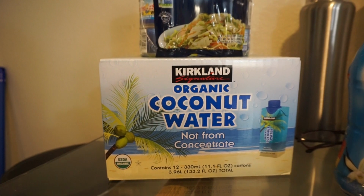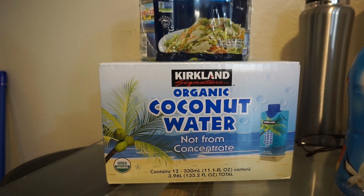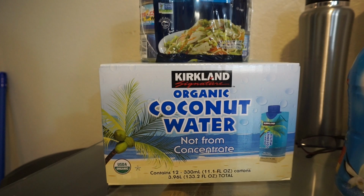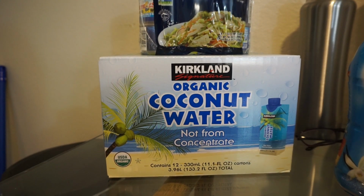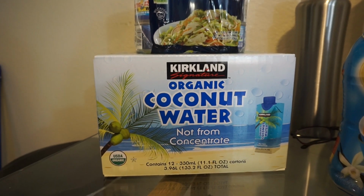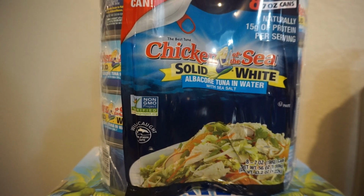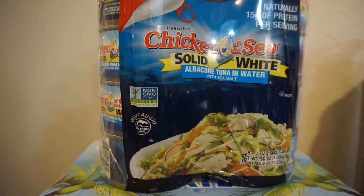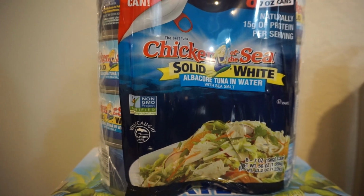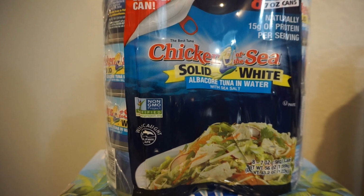And coconut water. This is my favorite coconut water aside from Zico. I think it's called Zico at Costco. The Zico coconut water, they're huge bottles. So I grabbed these ones because they're smaller and easier to drink. And last but not least, I picked up some tuna. I love eating tuna with avocado, sriracha, and a squeeze of lime. You should try it out. It's a perfect snack. It's healthy and it's really, really good. I crave it all the time.